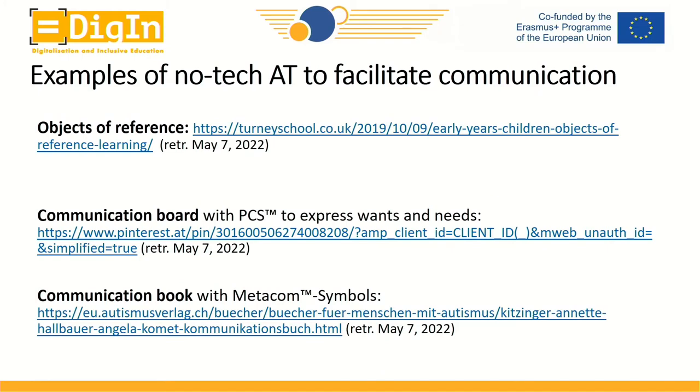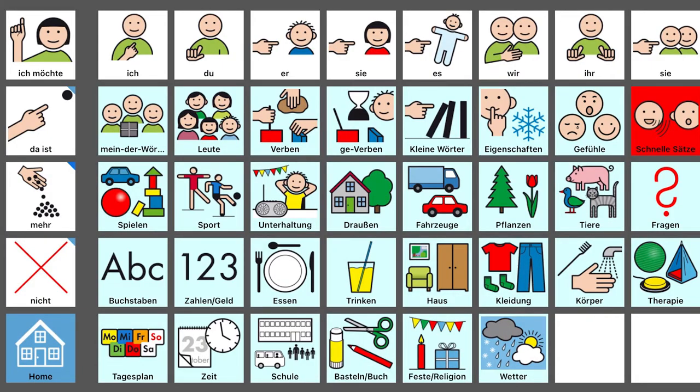Annette Kitzinger is a German lady, and her daughter herself has cerebral palsy, and she designed the so-called Metacom symbols. The name of her daughter, who is not speaking, is Meta, so that's why her symbols are called Metacom symbols, and you can use them in no-tech communication books, but she also has a real neat communication program, for example, for computers or tablet computers with voice output.